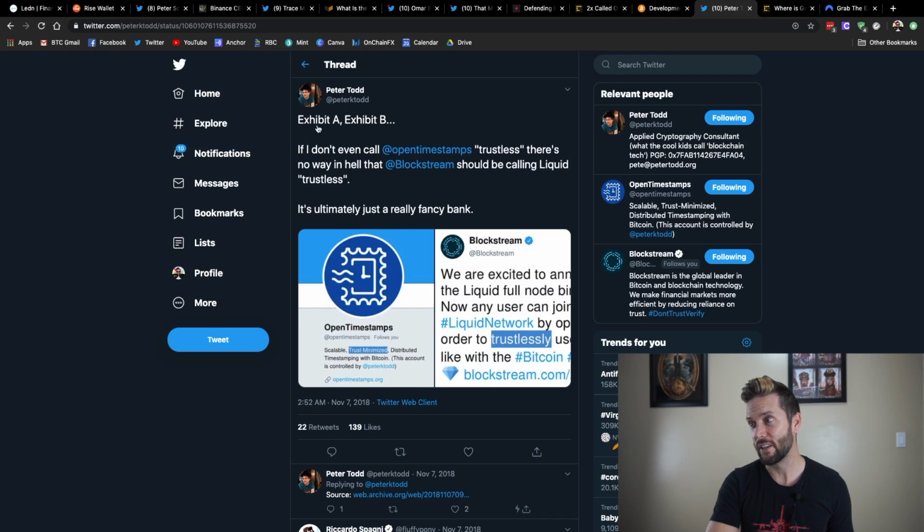So here's Peter Todd saying Exhibit A, Exhibit B. If I don't even call OpenTimestamps trustless, there's no way in hell that Blockstream should be calling Liquid trustless. It's ultimately just really a fancy bank. And everybody shat all over Blockstream for this particular tweet. You saw developer Matt Corallo saying that this is just complete lies. And then Adam Back indeed did have to come out and clarify, and in multiple interviews said, it's not trustless, it is trust minimized, but it is a federated model for specific use cases. So Blockstream is not beyond the eyes of the Bitcoin community. And as we've seen, we crucify our leaders if they step out of turn, right?